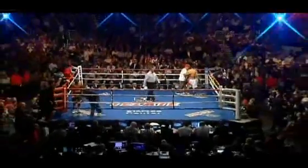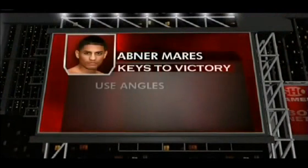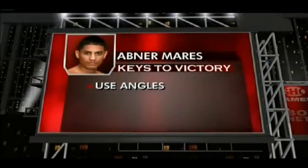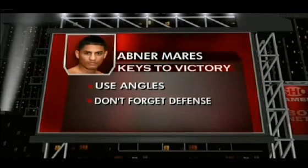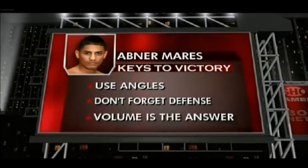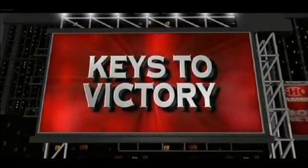And let's go to the keys to victory. Well, for Marez, normally if you stand right in front of Perez, he'll eat you up. Not tonight. He wants to use angles. He hasn't done it a lot, but he's been effective. And you can't forget defense. Sometimes he forgets defense when he's attacking and flurrying. You can't do that tonight. Volume of punches is important. He feels he has the edge, and hand speed and combination punching would highlight that.